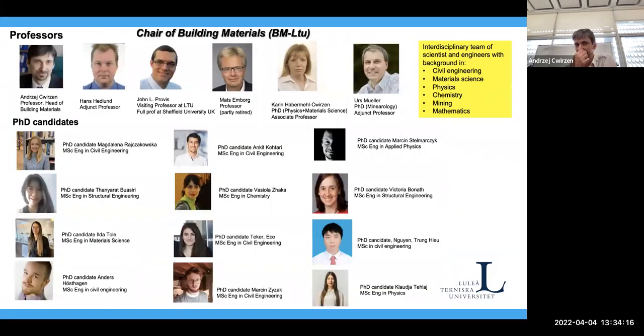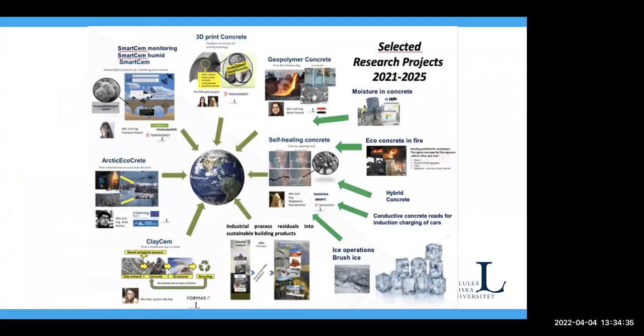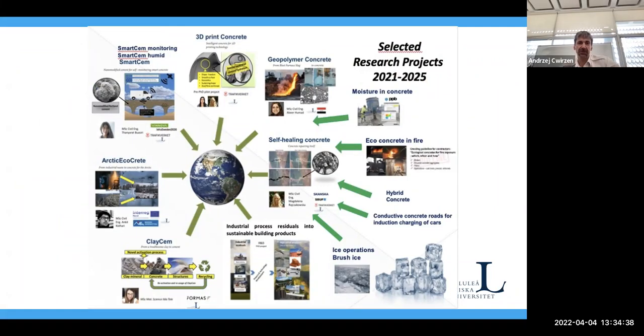My group is looking like this, so we have a couple of professors, a couple of PhD students, and the feature of our group is that we are very international. We have people from all over Europe, actually all over the world. Nobody from the US at the moment. This might change. And the core of our activities is sustainability. In this case, we are focusing on sustainability of materials, especially concrete, of course.